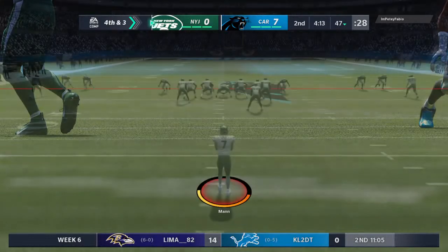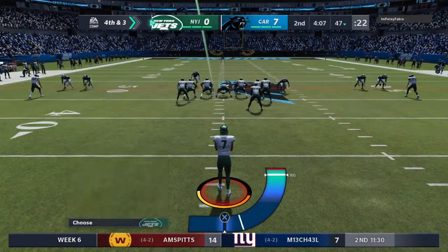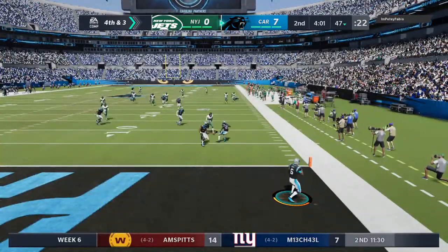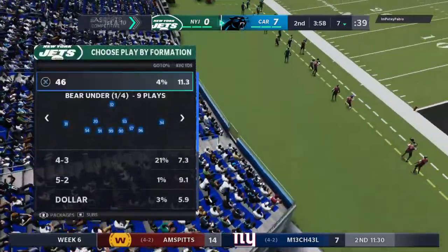He's got exactly what you're looking for, the ability to not just diagnose a play quickly, but to make a play as well. Nice job there tackling him for a loss. On is the punter as he boots this one away. Now this is fielded in the end zone. And he's going to be tackled inside his 10-yard line.